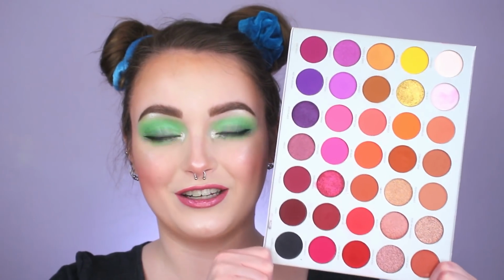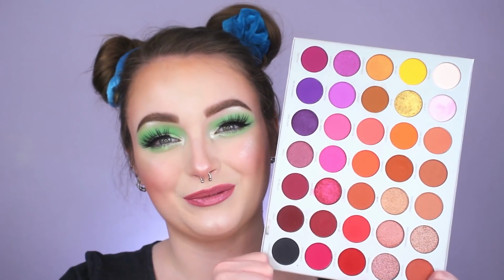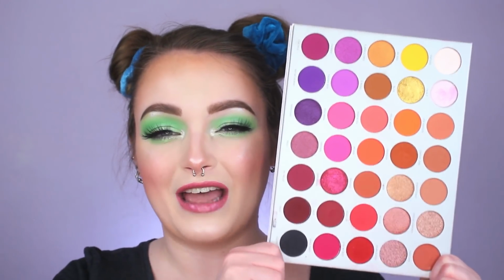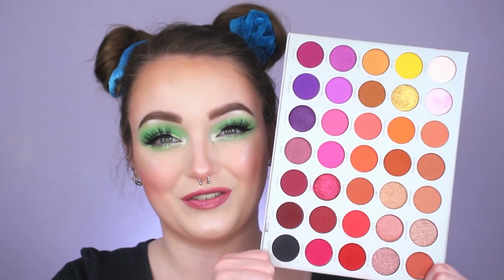I also have the Jaclyn Hill Volume 2 palette, and man do I love this one. It's very bright, and also you can do a lot of smoky eyes with it, and overall every time that I have used it I have so much fun with it.